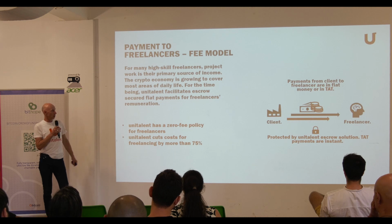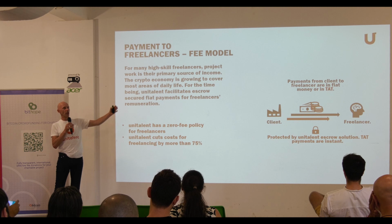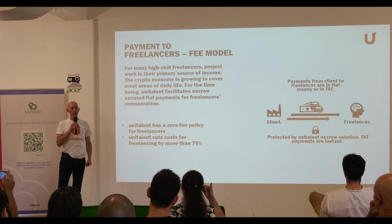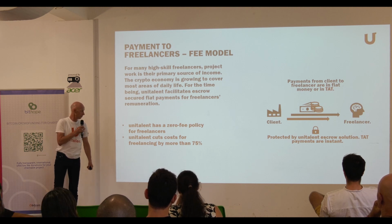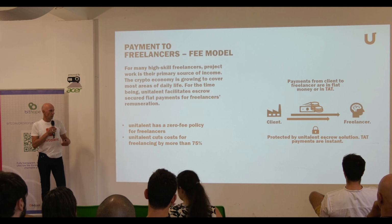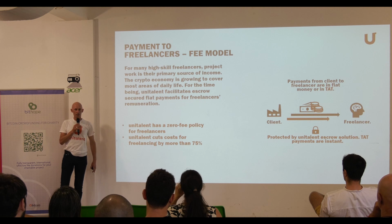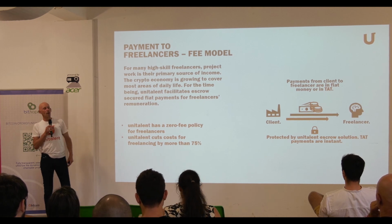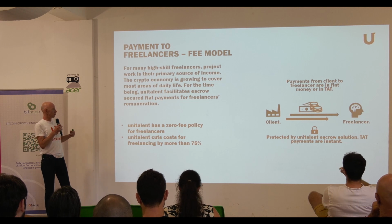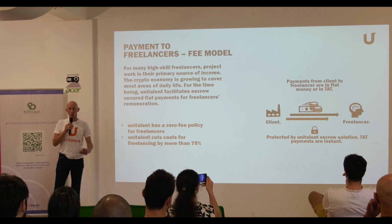So what is the fee model that we are proposing? As I said, the client and the freelancer do peer-to-peer contracts. They also do peer-to-peer payments on escrow, so the payment will be secured for the freelancer. For the freelancer, we will have a zero-fee policy, so he will not have to pay anything to be part of the platform. And like that, it allows us to cut down the cost by more than 75% of what it is today.